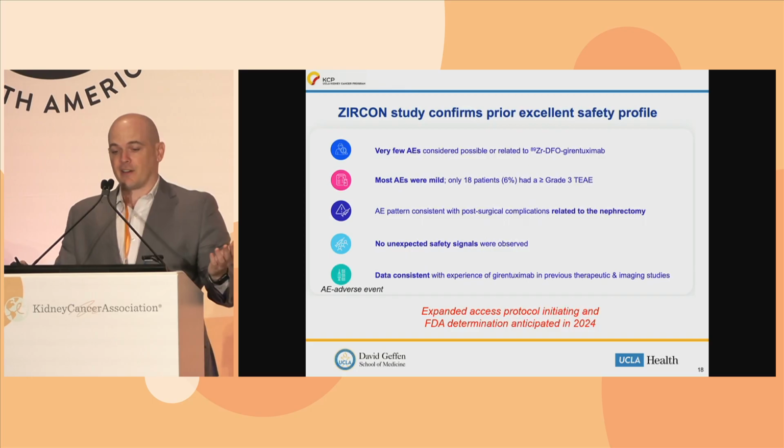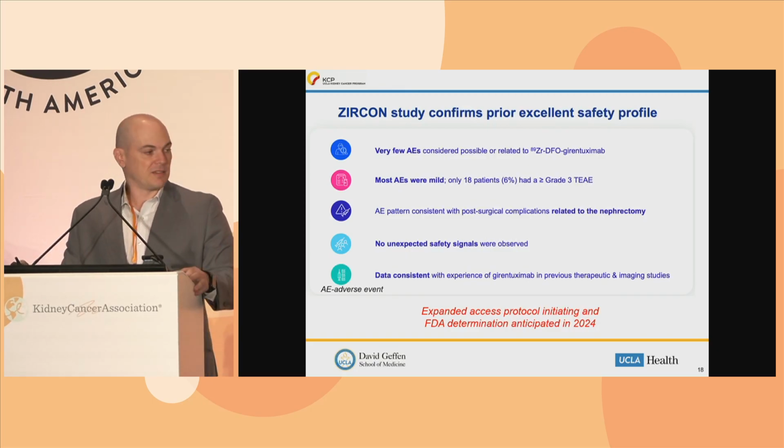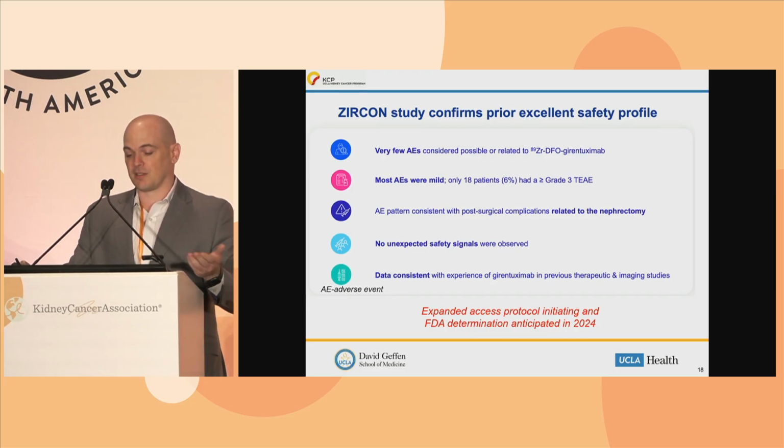Now, again, there are very few AEs. Most of these AEs were mild. They were related to nephrectomy, and there were no unexpected safety signals. So this is obviously going to the FDA.